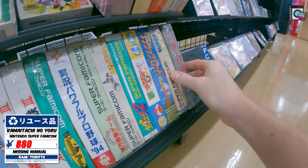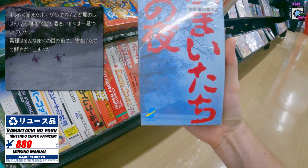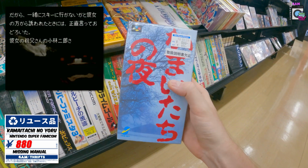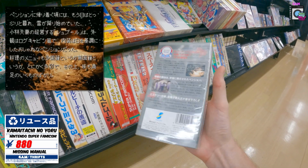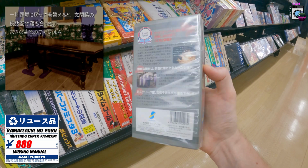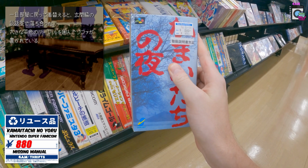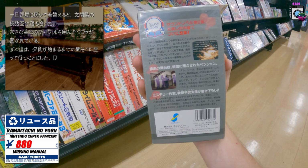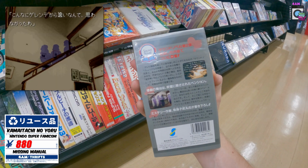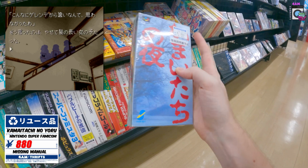Right, so this is a cool one. This is Kamaitachi no Yoru. It's kind of like a read-along horror novel. Really fun for the Super Famicom, 880. There's no manual, but these are really fun. There's a couple of these, and they're just read-along novels for the Super Nintendo. Really fun games to mess around with if you're learning Japanese.